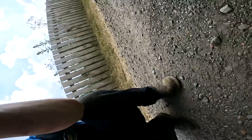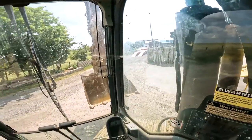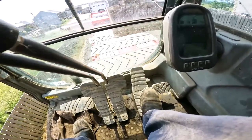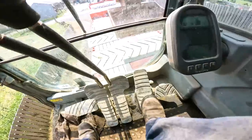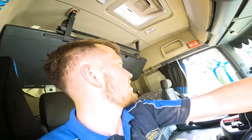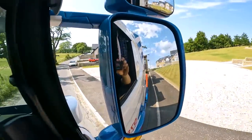Can't believe I'm about to try to dig up this. I can't believe it. Brand new trailer. Oh, I'm putting a digger up it. Oh, GG peeps. Boys, we are away. Oh, this is some size of machine, eh? Oh, GG peeps, man. I love this job.